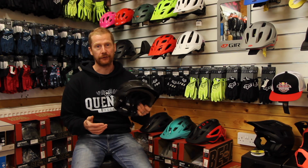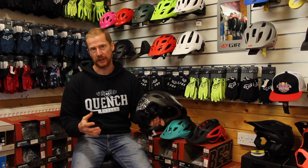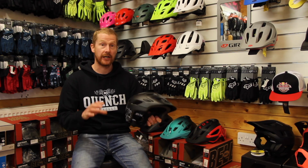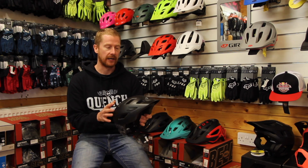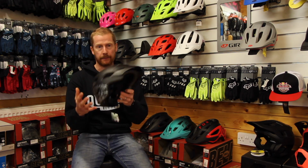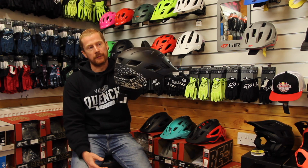And just to round things off, one thing we haven't mentioned so far is kids helmets and crash helmets for younger people as well. So the same kind of rules apply as far as fit and everything else goes. It's got to fit well, it's got to have a good level of protection. Something like the Bell Sidetrack that we always have in stock. There's a nice deep back to it, so loads of protection on the back of the head.